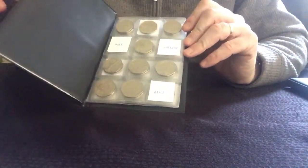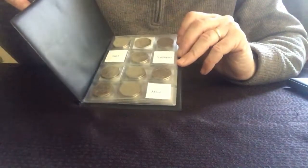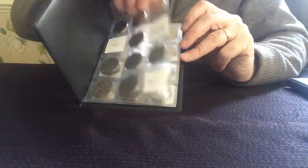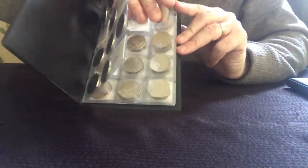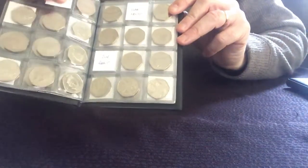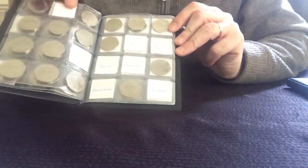The R book, we're needing to find here: NHS, Suffragette, Q, WWF, Isaac Newton, and a 2018 Peter Rabbit, and then the Brexit coin.